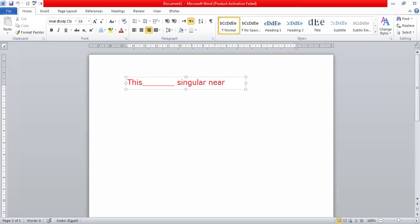When we have something that is near to me, I will say this is a book, or this is a bag, or this is a pencil. So if the pencil is near me, I say this is a pencil. I point to this pencil that is near to me.